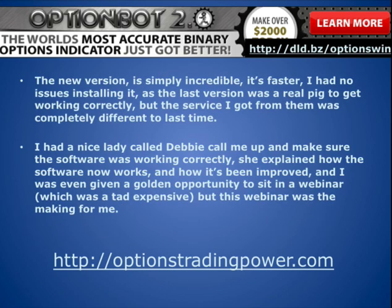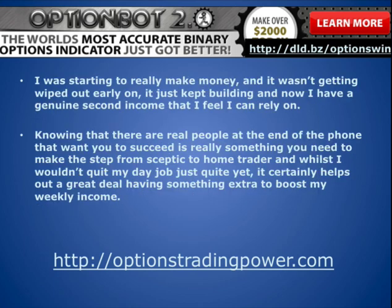This new version is simply incredible. It's faster. I had no issues installing it. The last version was a real pig to get working correctly. But the service I got from them was really different this time. A nice lady called Debbie called me up and made sure the software was working correctly. She explained how the software now works and how it's been improved. I was given a golden opportunity to sit in a webinar, which was a tad expensive, but this webinar was the making of me.